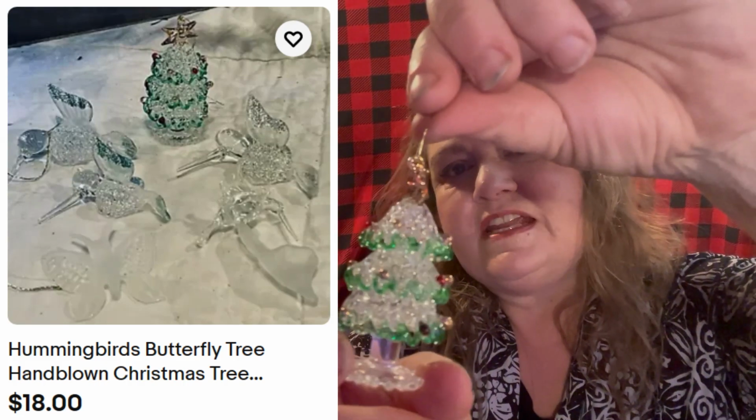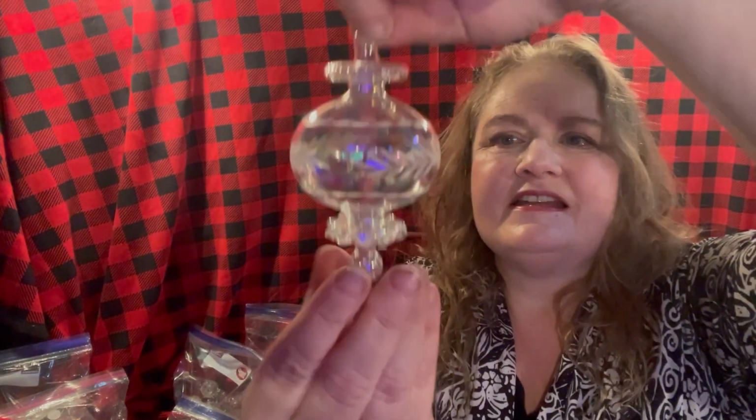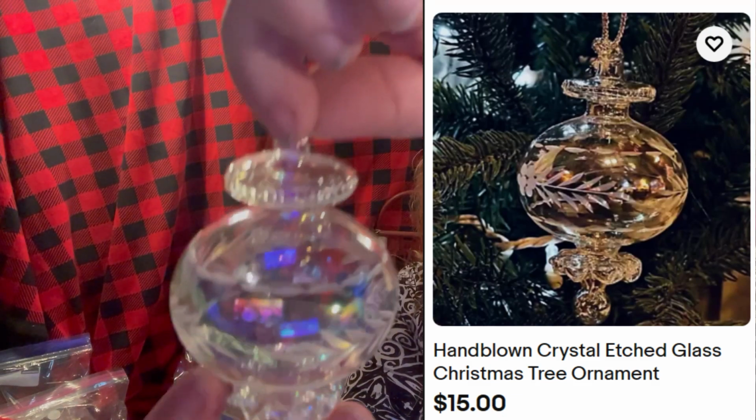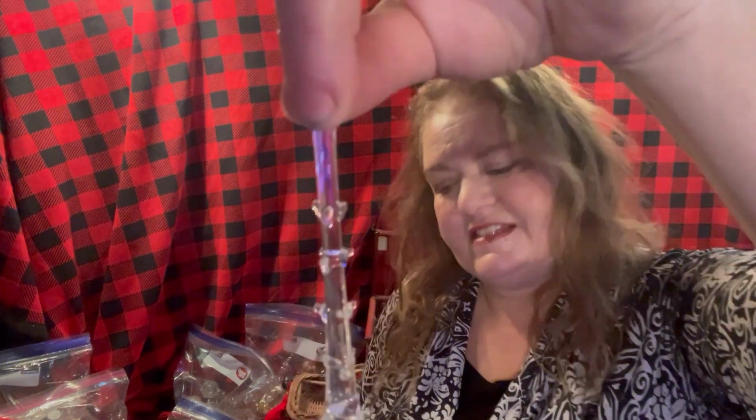And then there's just a frosted little butterfly. Little Christmas tree. One of these gorgeous ones. But he was a little bit different than the others. So again, iridescent with etching of the flowers. Isn't that lovely? Crystal, I think. We have 3 of these. I'll try to hold it by the tip. Icicles. Look at the size of those. Again, the size of my hand.